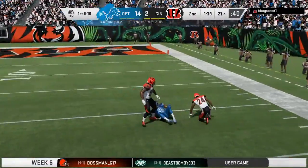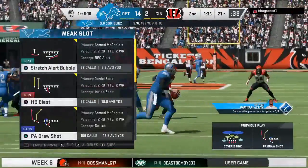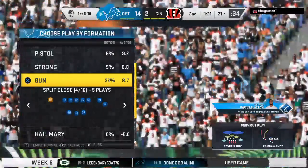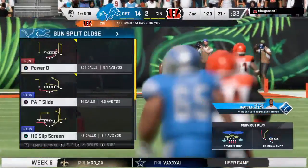It's caught inside the 25. And he finally goes down, but not before reaching the 21. And the Lions first down.